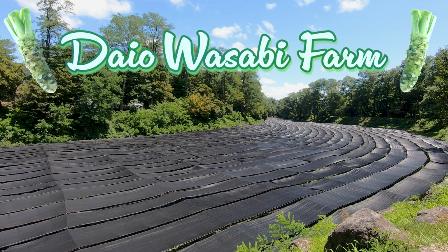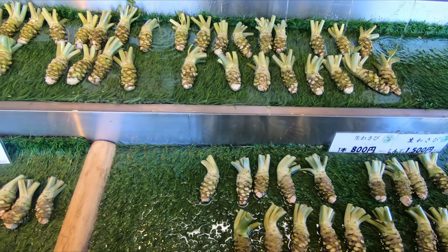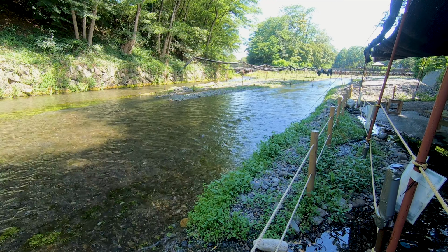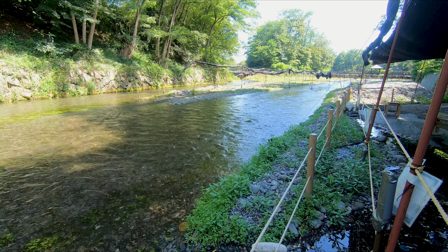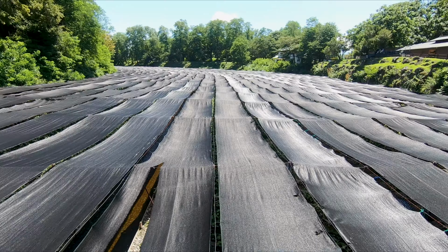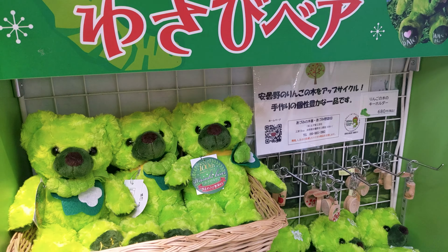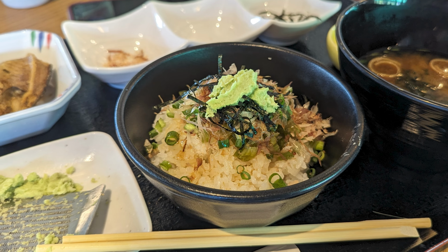The reason this doesn't look like your typical farm is because wasabi is actually one of the most difficult plants in the world to cultivate. It requires a very specific balance between climate, nutrients, humidity, and most importantly, a constant flow of fresh water. Hence, why nearly all wasabi farms are grown in or next to fresh mountain rivers and streams. The plants are so sensitive that they are even covered with black tarps from May to October to protect them from the sun. Now, despite sporting a network of walkways and bridges, a cool gift shop, and a wasabi restaurant, Daio shouldn't be confused with the average roadside tourist hotspot.